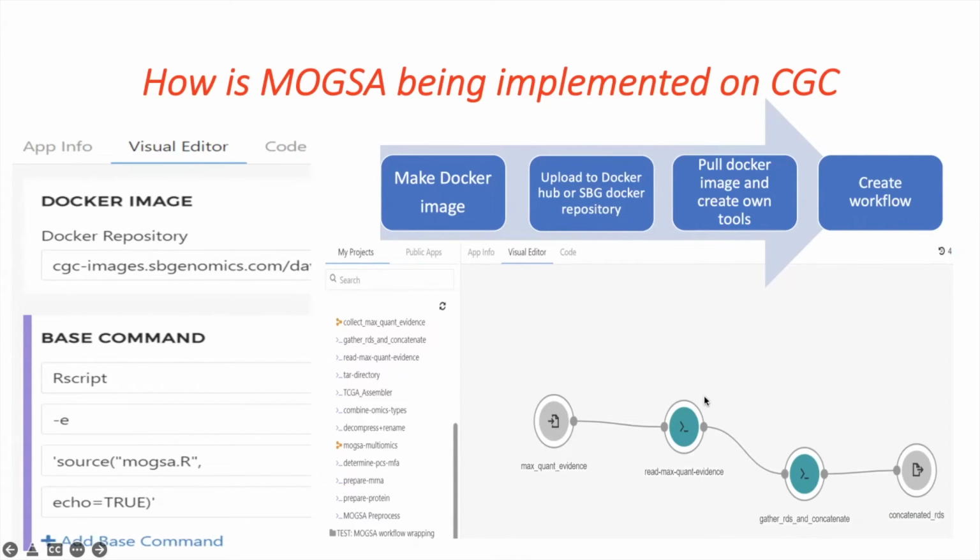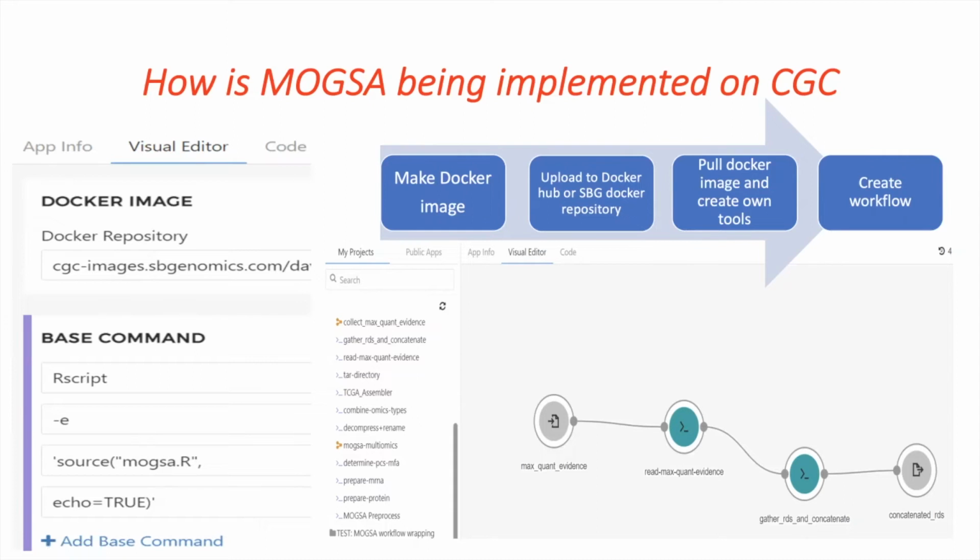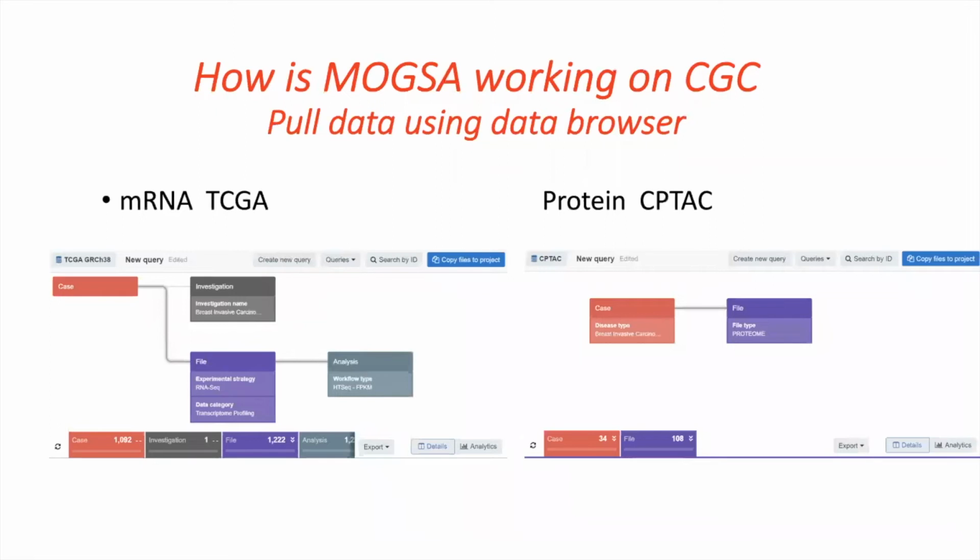And once you have this workflow, it is just a matter of point and click. So you can imagine going from this into something like this. But just to give you a little bit of information, you have, for example, messenger RNA data from the TCGA. You can identify those. You can also look at the CPTAC protein. And if there are other copy number variation or phosphoprotein data, you can also bring those together, search them on the CGC website, and identify them.